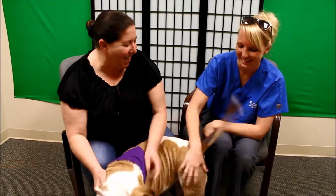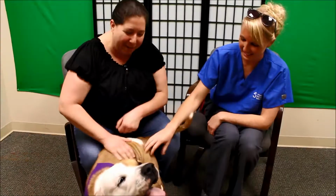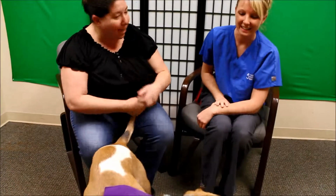This is Bonnie. Look at the tail. She's like a little banana. She gets so excited. She's like a little banana, and she loves the butt room. All about the butt room. Tell us a little bit about Bonnie.